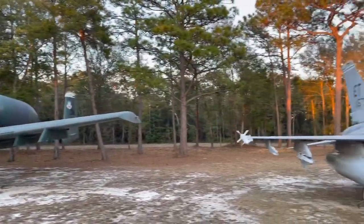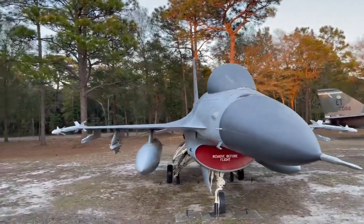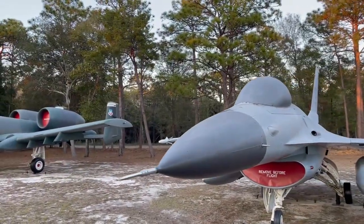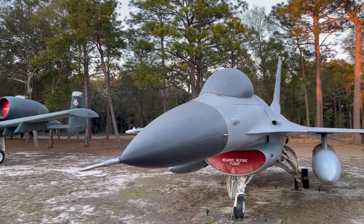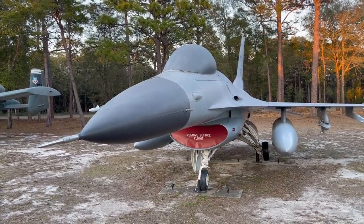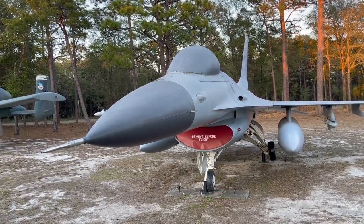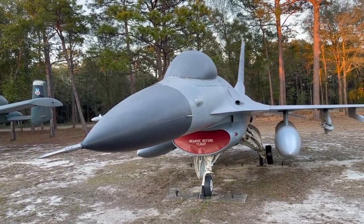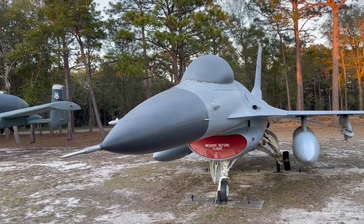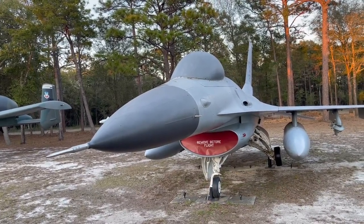Next up is the F-16. This is an F-16A model. It's called the Falcon. It's a multi-role fighter aircraft. It's also used by the United States Air Force Thunderbirds flight demonstration team. This F-16A model was built by General Dynamics, Lockheed Martin Corporation. They built 674 of the A models, had one pilot. There is a two-seater version of this.